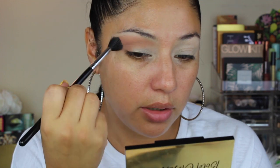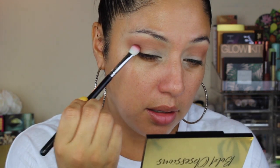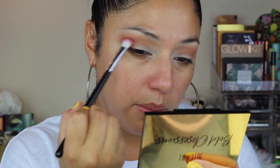And this color is a perfect transition shade. All right, now going into Red Between the Lines, this one right here, I'm going to go in with a Sigma E25 brush, and I'm going to place that on the outer part of my eye, and just work it a little bit lower than the first shade that we placed.